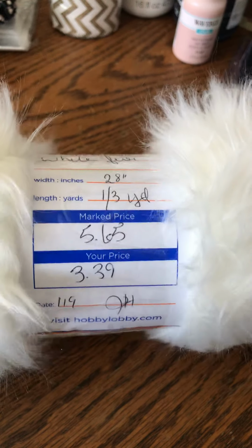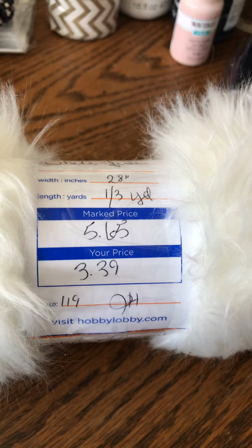A third of a yard. It normally would have been $5.65, and we got it for $3.39. So I think that was a great deal. I was pretty excited that we found that. That's the only fur I could find the whole weekend.